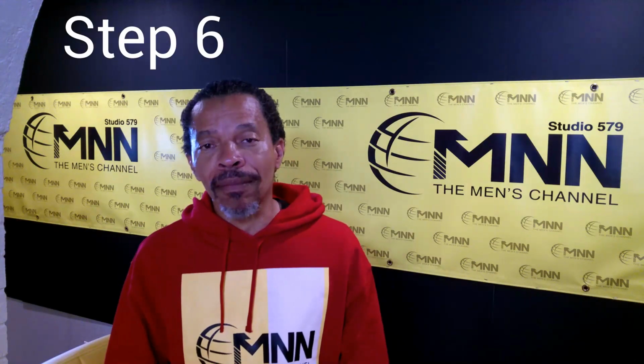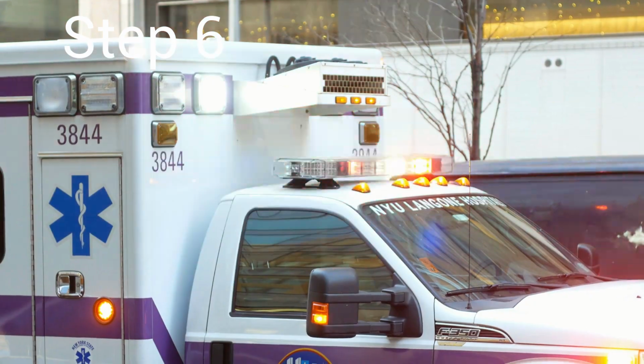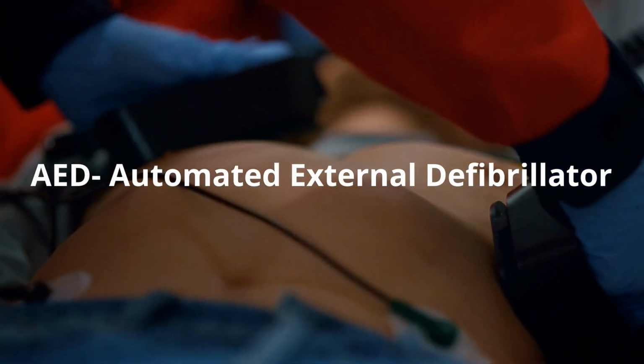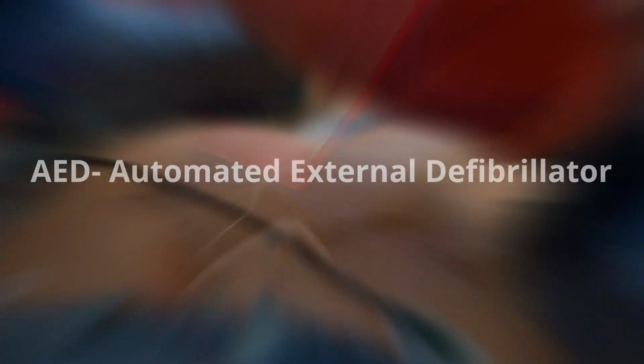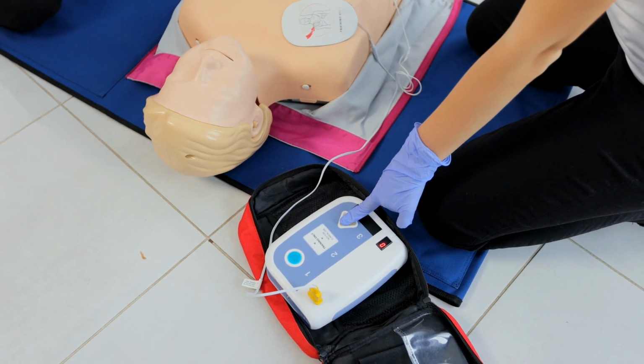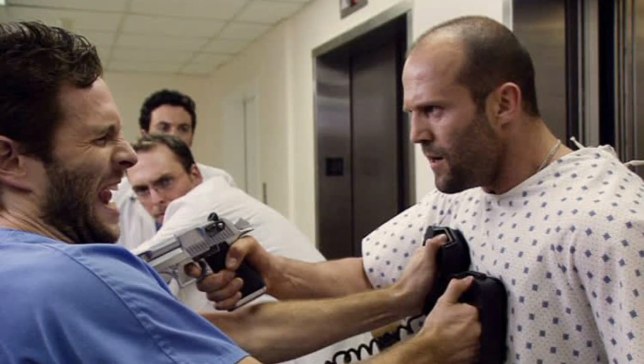Step 6. Continue with the cycles of chest compression and breathing until an ambulance or automated external defibrillator, or what's called an AED, arrives. Now today, AEDs are self-actuating with audible instructions in order to shock the victim's heart back to beating. You may have seen the larger version in movies where the doctors put 2 paddles on a person's chest and say clear, and then they shock them back to life.